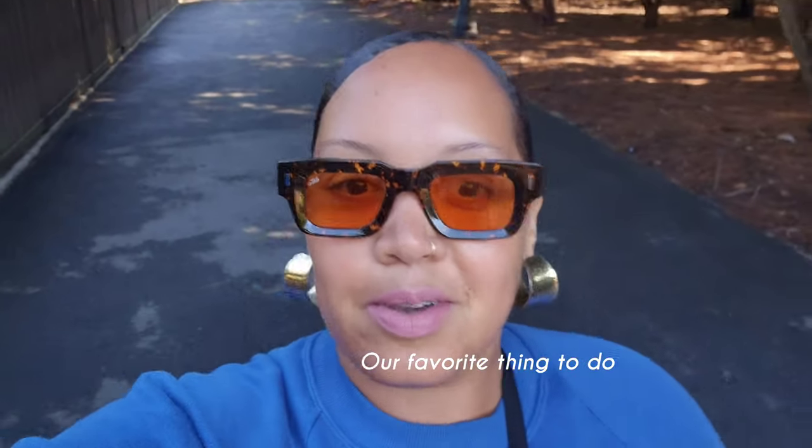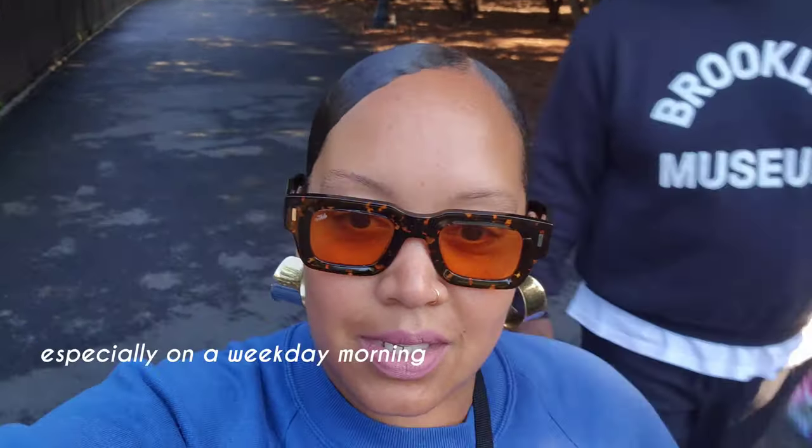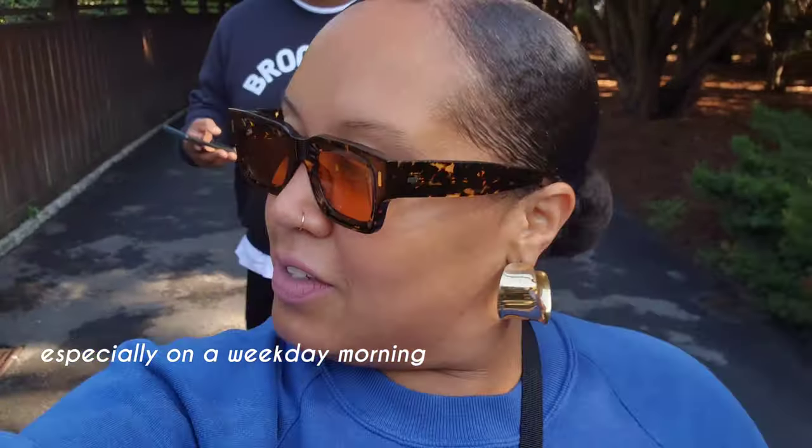The Brooklyn Botanic Garden on a very early morning day. They just opened. We're about to go to the Japanese Hill Pond Garden.